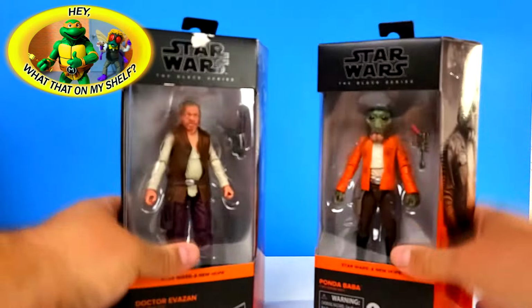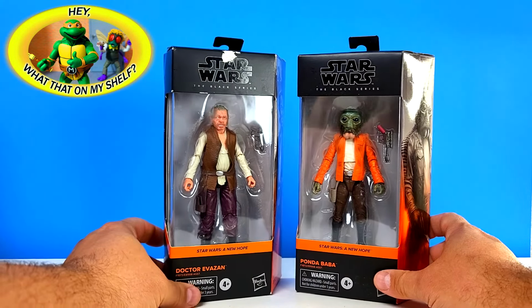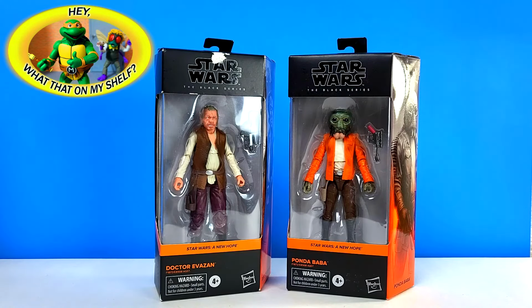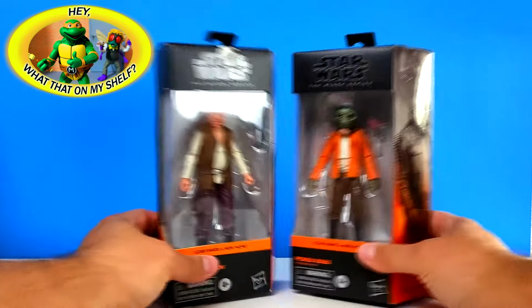What else? Oh, okay. These guys kind of put up together. Got these guys really cheap off of GameStop. Yep. Dr. Evazan and Ponda Baba. So, there they are. They don't like you. He doesn't like you either. All right. Got both of those for a New Hope shelf.